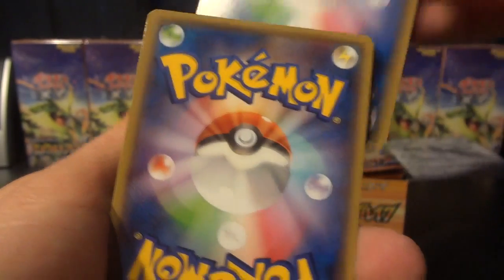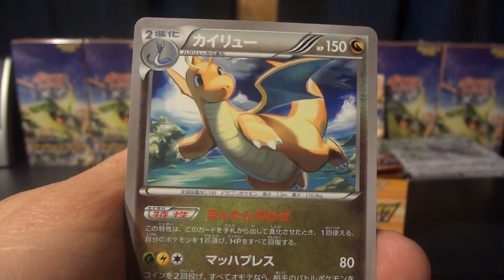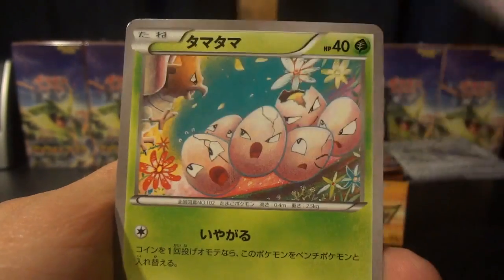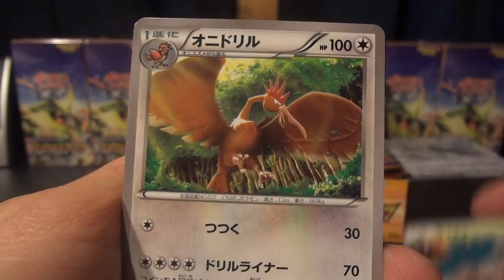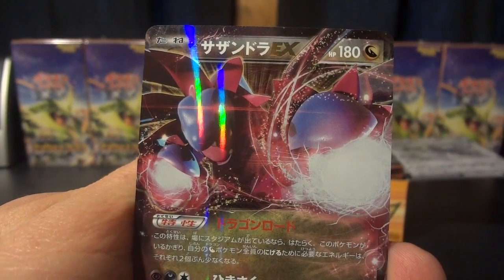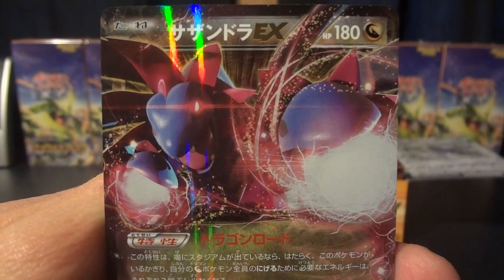So we're going to set that aside, move that card to the front, and let's start with the first pack, and the first card is a Dragonite. What a beautiful way to start. Now we have a Shuppet, Execute, about to be attacked, unfortunately. And there's a Fearow. And in the first pack of all the packs, we get the Hydreigon EX.